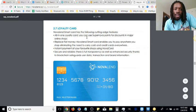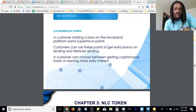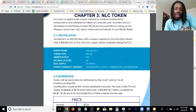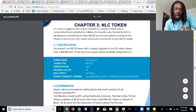So let's look at the loyalty card. It has the following cutting edge features: all in one disk, replace fiat money, initial payment, secure and reliable, blah blah blah. Customers start, they earn points. Customers can use these points on the lending or the network lend, and they can choose between getting capital back faster or earning more daily interest. So I did touch a little bit on that before. You can tell I actually ran through the white paper first, right? It is a form of digital public money, okay?